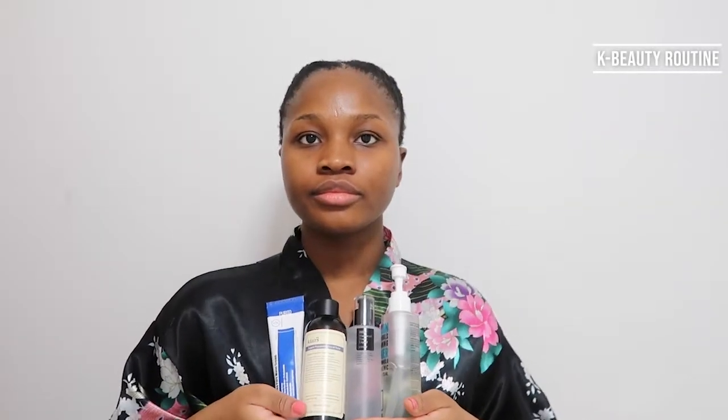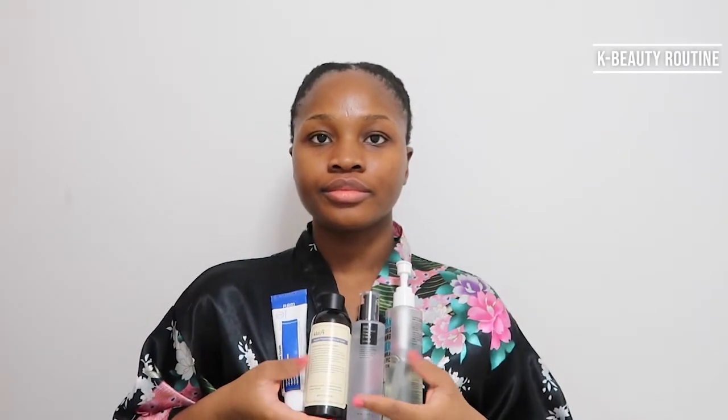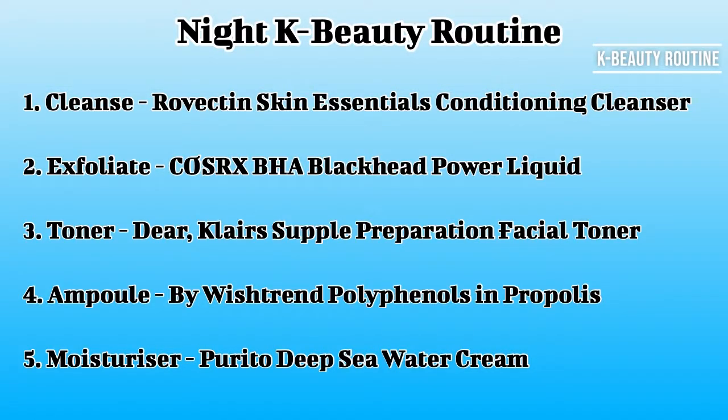Today I'm showing you my nighttime K-beauty routine for intense hydration. I have chosen products that focus on hydrating, so they help to add water to the skin. A basic skincare routine can transform your skin, and when you use good products, you have a great foundation for healthy skin. At nighttime, I follow a 3-step routine using a cleanser, toner, and moisturiser, and when I need to apply my BHA, I include it into the steps.